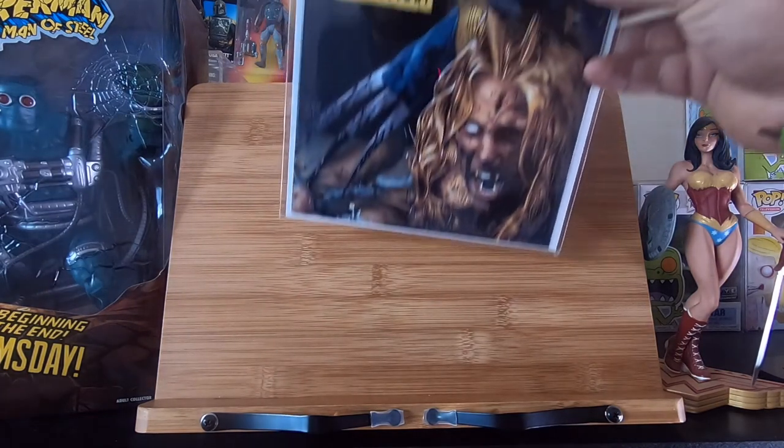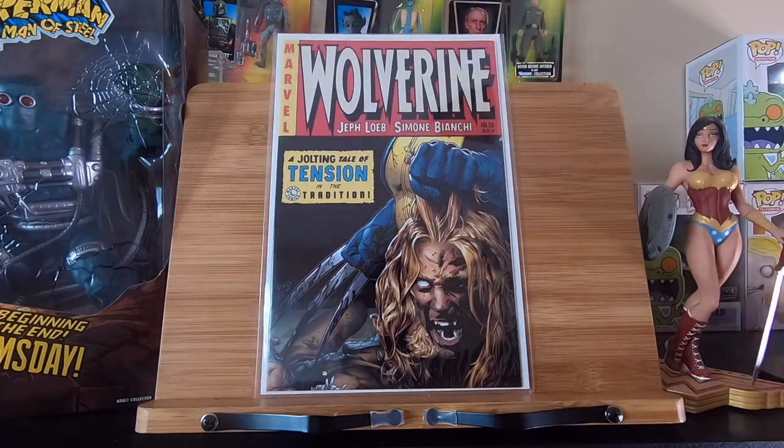Really, really nice. Then we got the great legendary cover, Wolverine 55, the Sabretooth decapitation variant. I always see this book go for like $20-$30. The guy I got it from wanted $25. He sold it to me for $15. Nice book.